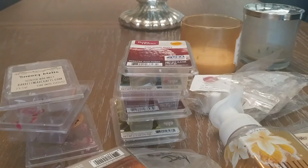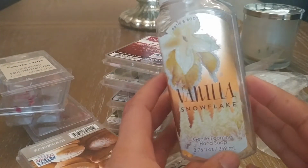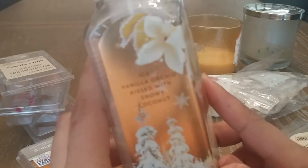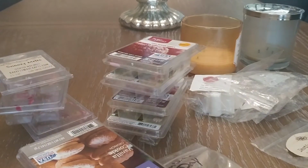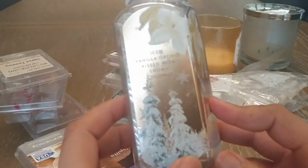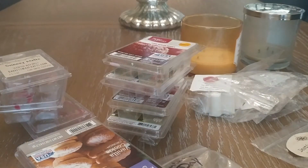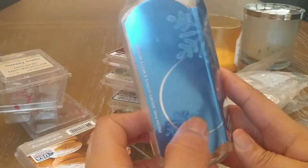We'll start with the soaps here. So these are all Bath & Body Works soaps. This first one is Vanilla Snowflake. As you can see, it's Iced Vanilla Orchid, kissed with Snowy Coconut. This one smells really good. I feel like this is like the candle a little bit. I think the notes might be a little different. I'm not sure, but it smelled really good. Would definitely repurchase that.